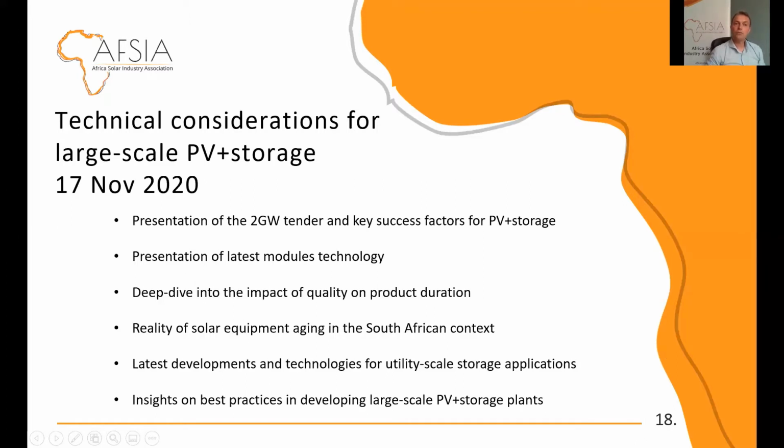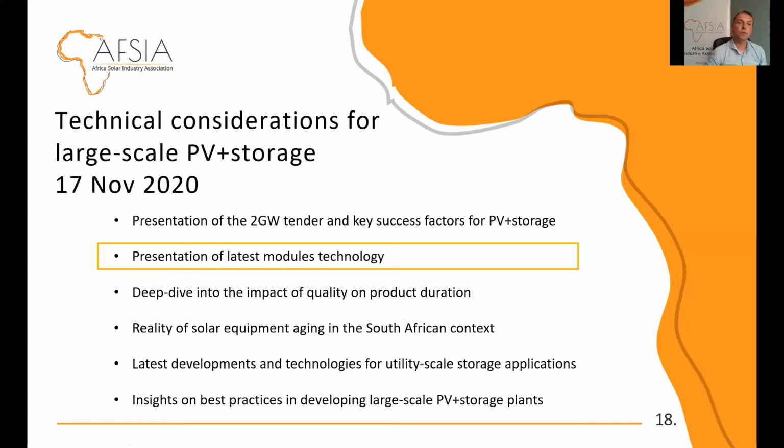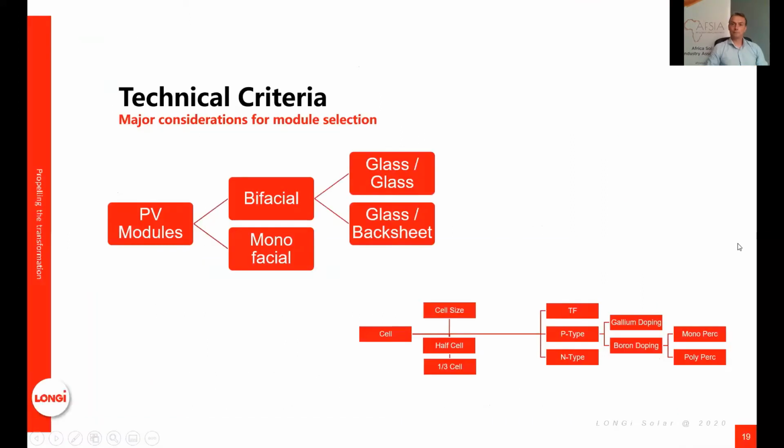And we'll now move on to the second section, which is also presented by Kevin, about important aspects in the latest technologies of modules. Kevin, back to you. Yeah, thanks, John.